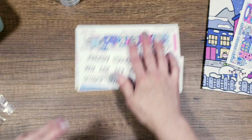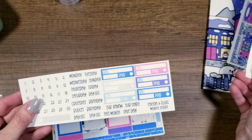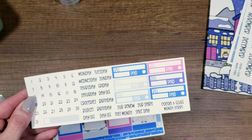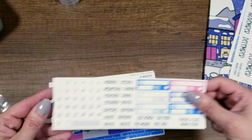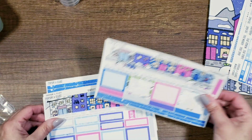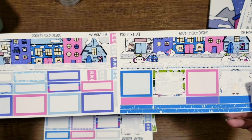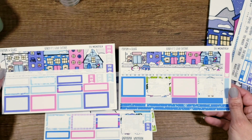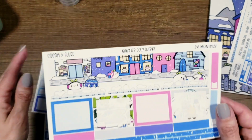Then you also get your monthlies. So here are all the months, so you can pick whatever month you want to use it for. Here's all of your important things for your monthly layout. Then you have your city scene all the way across the top, both sides. Here, let me bring it down so you can see the whole entire thing. And it's kind of a close-up so you can see.